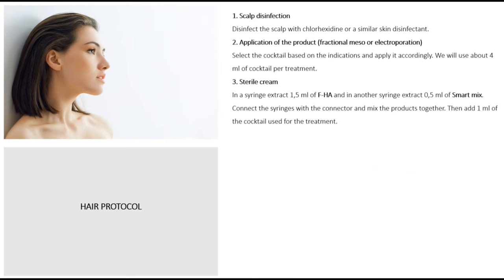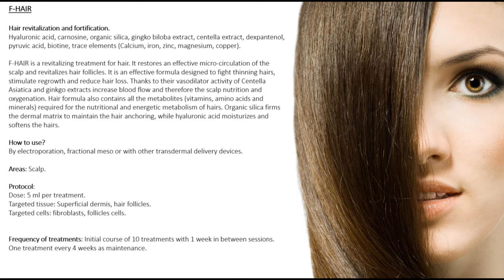So we have two formulations for the hair. We have hair. It's a multivitamin complex. It's great for the overall health of the hair, revitalization and fortification of the hair. So this is going to make it stronger, healthier. And I just call it a multivitamin complex for thin hair.